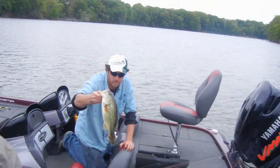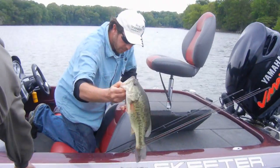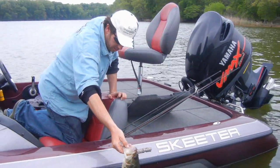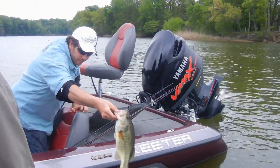Tell him what happened and how you caught it. Very tough day. Caught another short fish like this. Lost a couple fish. This one took a RC 1.5, chartreuse with a blueback.